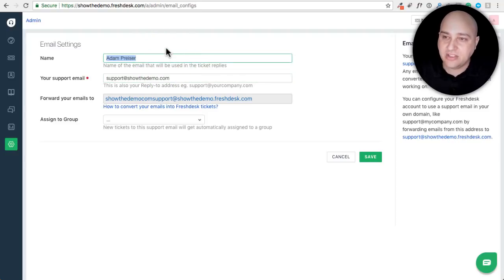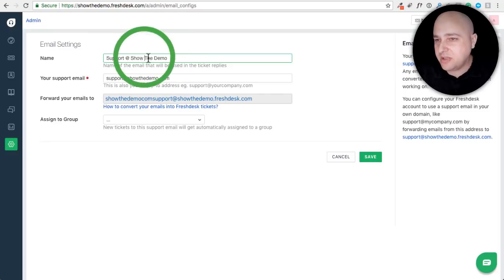And then right here is going to be the name that you want to appear when you reply to tickets. So it could be Adam Prizer or Adam@showthedemo or support@showthedemo. I would recommend not just using the word support, because it would be confusing if someone has multiple companies they deal with and it just says support. So say support at whatever the name of the company is. So I'm going to go ahead and do that now. Okay, so I just did that there. This would be maybe a little better like that. So someone would immediately know this is a response from support@showthedemo.